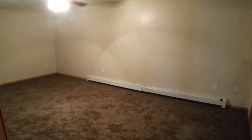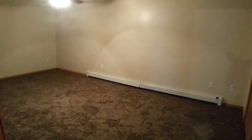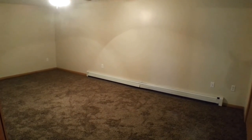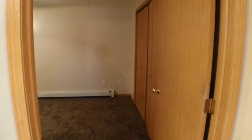Okay, so here's kind of the bonus room. It could be a bedroom. You could also have it as a second living room, movie theater, games room or toy room, whatever. It's a really nice big space, and you do have a large built-in closet there as well.